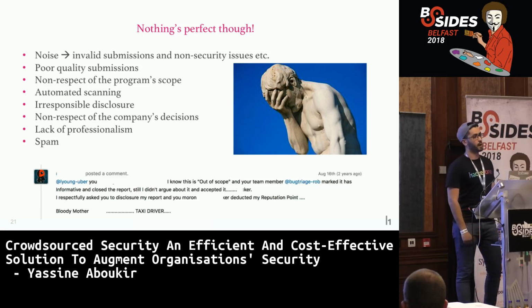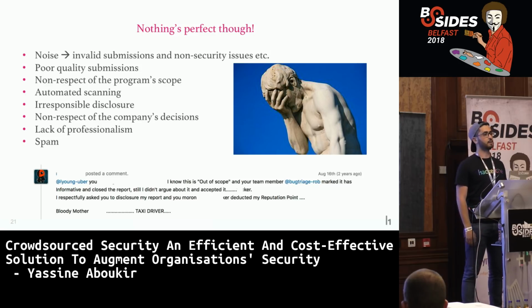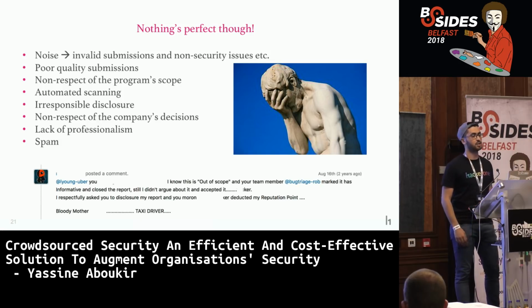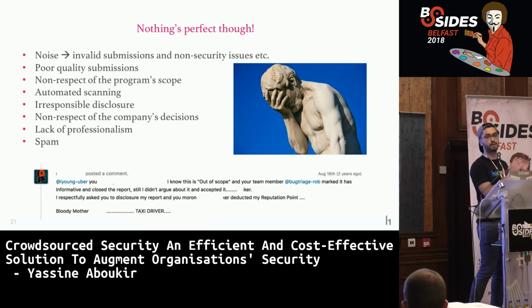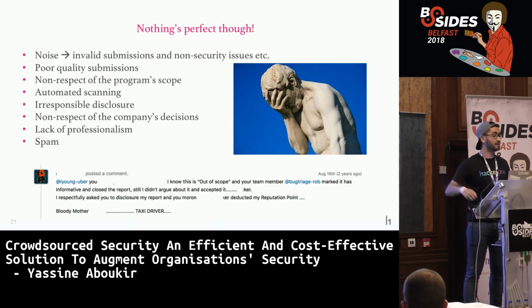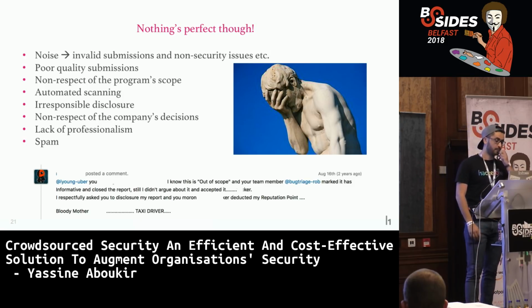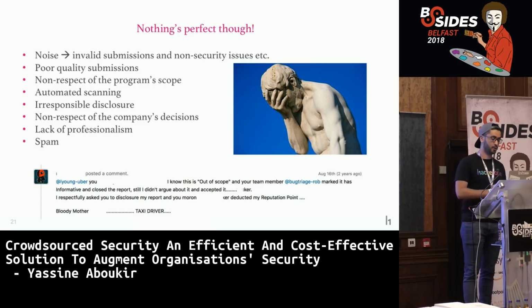And the third one is non-respect of the program scope. You launch your program and tell the hackers, I want you to hack only on the core application. But some people go out of scope. They enumerate all of your subdomains and hack on them, even if those subdomains point to third-party services. So they end up hacking on your partners, which really sucks. So this is one of the annoying points here.